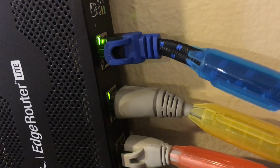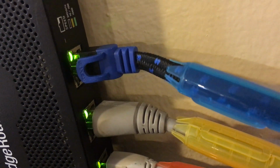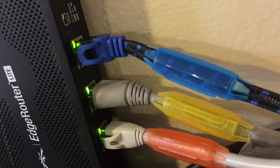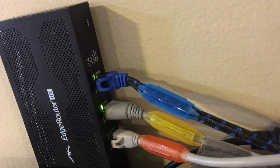And my Google Wi-Fi is the yellow connection, and my physical connection to my 16-port switch is the blue connection. And then I went right back to normal. No issues, no hassles whatsoever. It's been over a week and a half, and everything's working fine. So I just wanted to tell you about that, and that's how I'm running this.